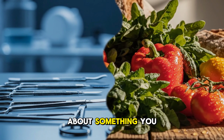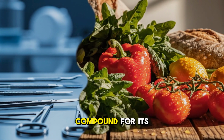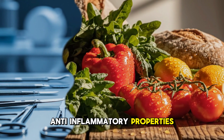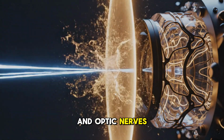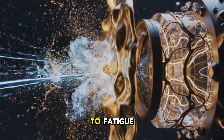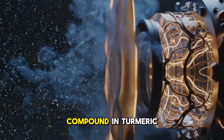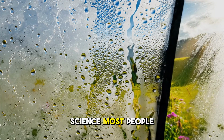Now let's talk about something you may already have at home. Turmeric has been studied more than almost any natural compound for its anti-inflammatory properties. As we age, low-grade inflammation can quietly build in the eyes and optic nerves. It may not hurt, but it can reduce clarity, increase sensitivity to light, and contribute to fatigue. Curcumin, the active compound in turmeric, helps calm that inflammation. But here's the science most people miss.